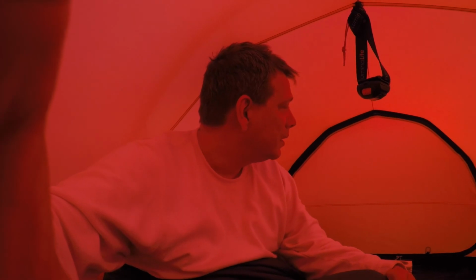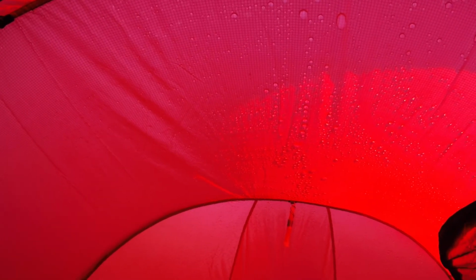Which is the one part I don't like doing. And one thing I'll have to do is actually pack up the tent, and it'll be wet, so that'll be unfortunate. At the top here, the tent is totally wet. Rained pretty good last night.